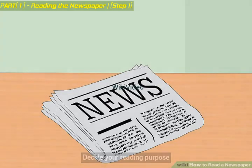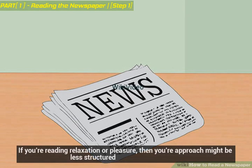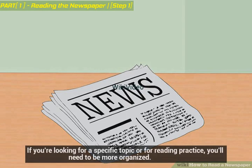Decide your reading purpose. If you're reading for relaxation or pleasure, then your approach might be less structured. If you're looking for a specific topic or for reading practice, you'll need to be more organized.